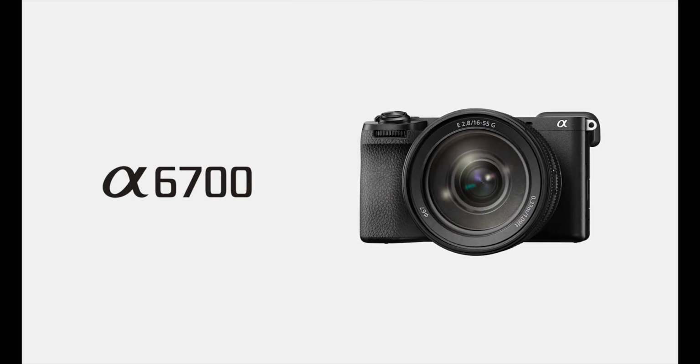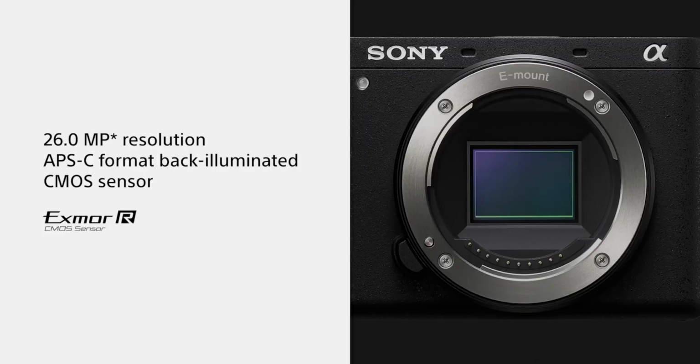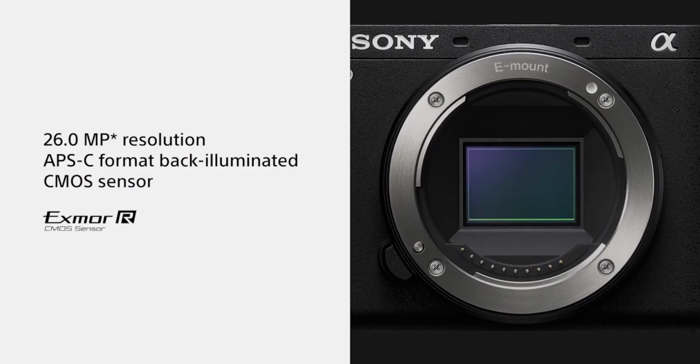Well, folks, the wait is over. The Sony A6700 is finally here. 4 years after its predecessor, the A6600 debuted, and all indications are that it was worth the wait. Now, the A6700 steps up the game in every conceivable way. It has an all-new 26 megapixel back-illuminated Exmor CMOS sensor, and it is sure to outperform the A6600's 24.2 megapixel sensor, which, incidentally, is not back-illuminated.